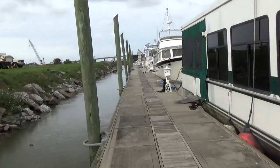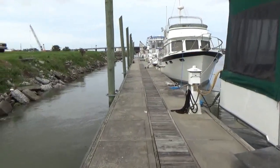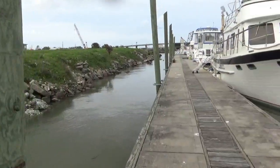And I'm walking down the dock here where there's a big houseboat and some other pretty good sized boats. And they have water in between so they can't just hop across up to the campground.